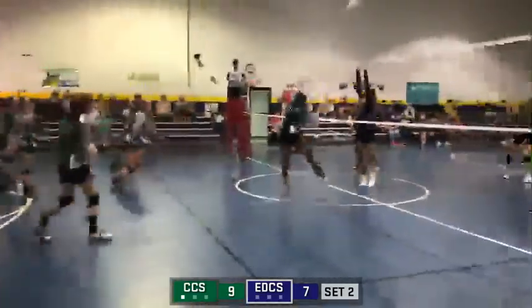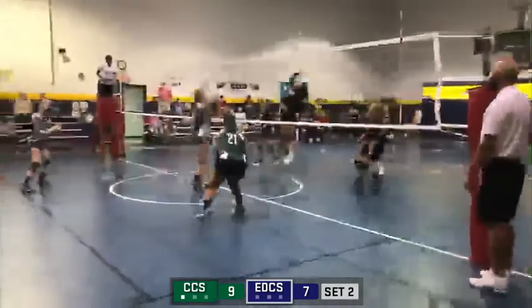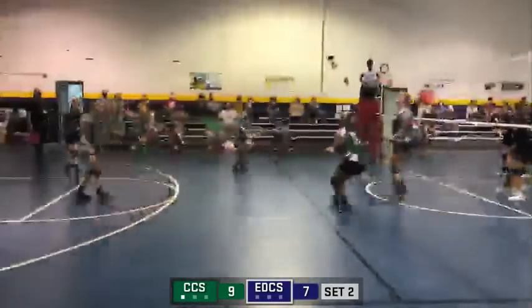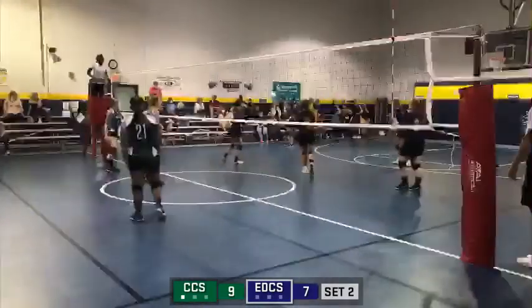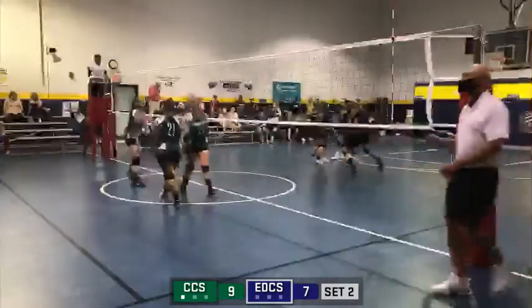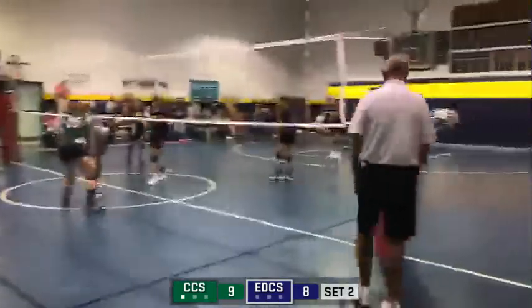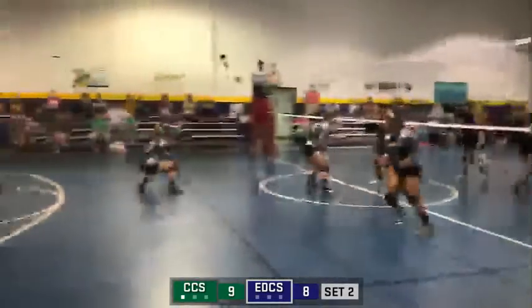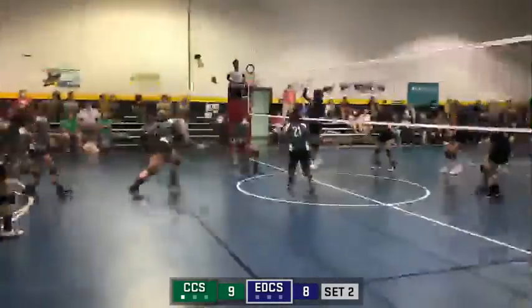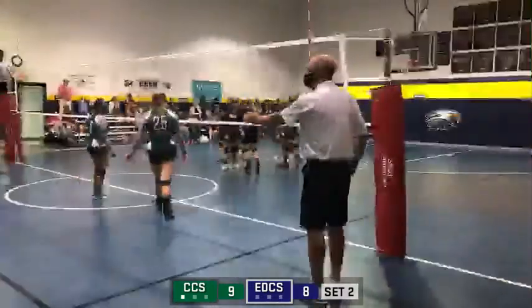Emma, great job. Jayla tries to tip it over, but East Dayton was prepared for that. Abby Jenkins shuffling back and getting the correct position there. Isabel hits it out. East Dayton's slowly clawing their way back into this contest as they are down 1 now. Emma again right in the middle. That's a tough placement as we're tied up at 9.